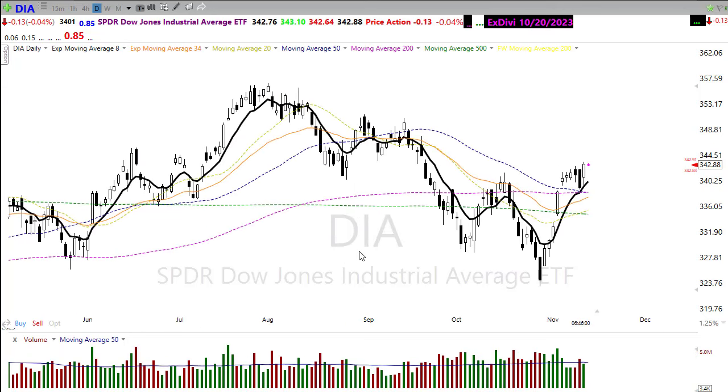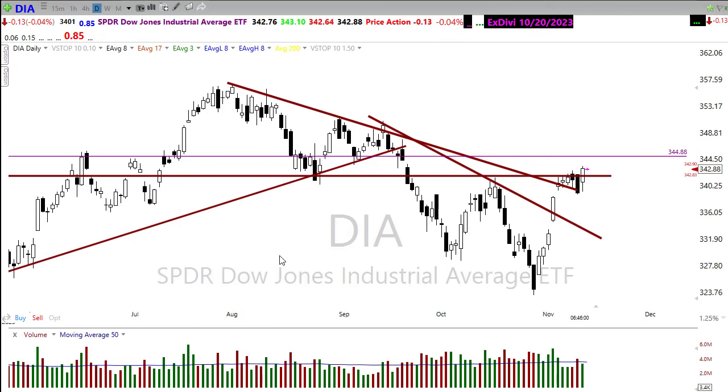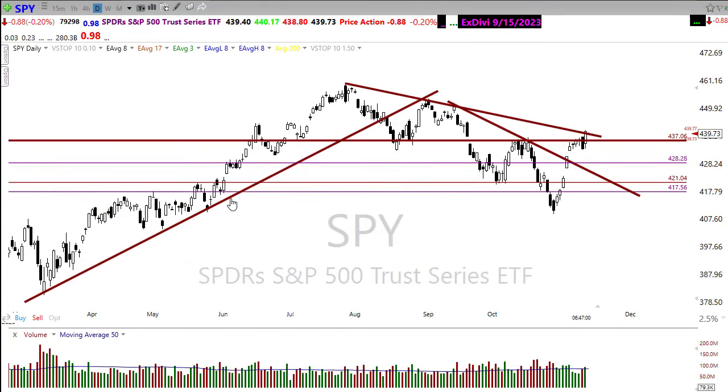So just kind of keep that in mind. Let's take a look at our SPY now. SPY also extremely bullish on Friday. We pushed through this price resistance here in the chart, and then we went on up and we tested that downtrend area in the chart. So watch that carefully. We're pushing into it.